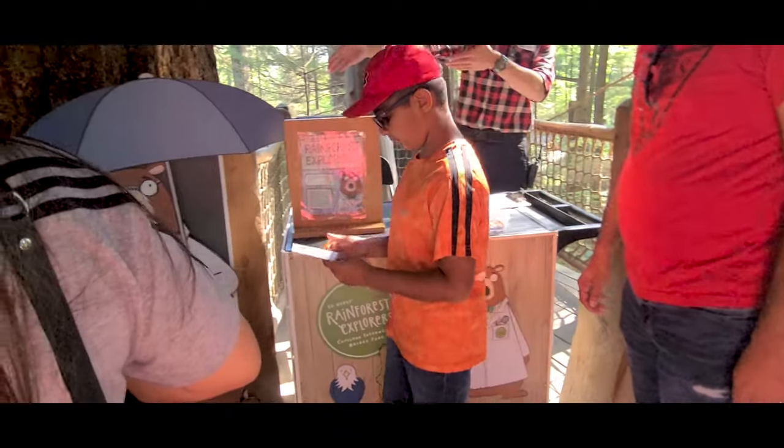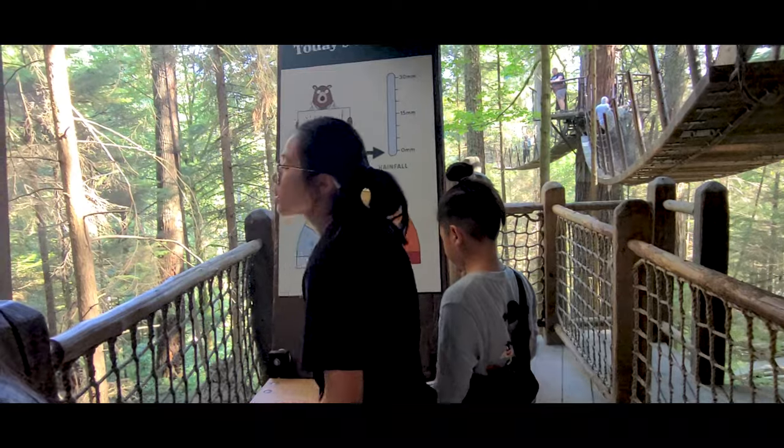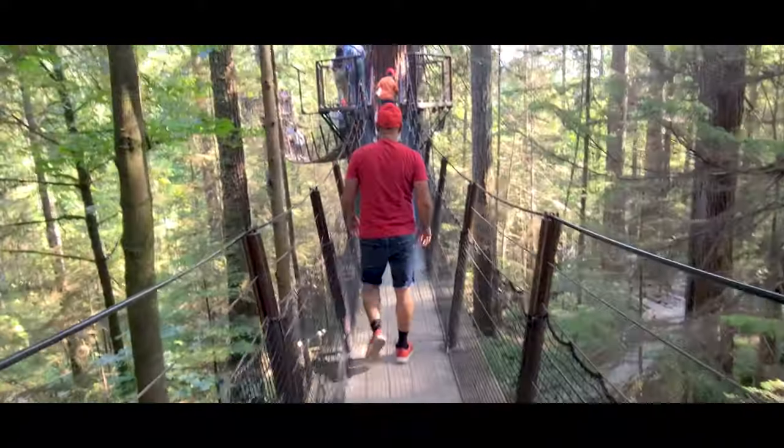So the first one's right here. You want to take one? You have inserts like this. Can you show it to your brother? I don't want it to come up back.